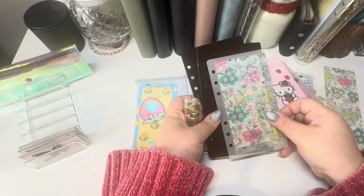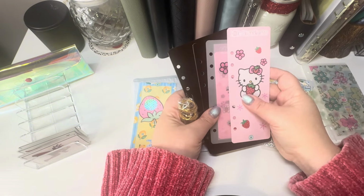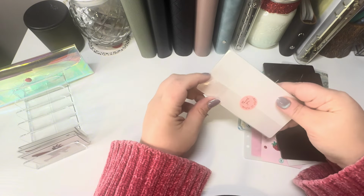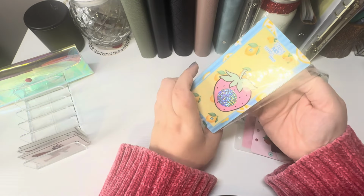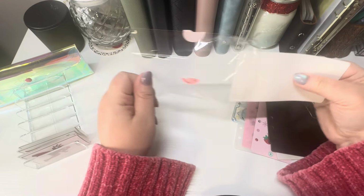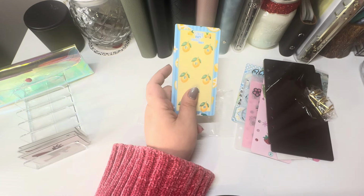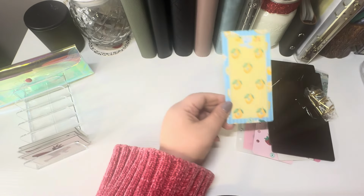Actually, I could probably do all of my Hello Kitty and Friends in one of these, because they all have like a neutral base to them. This freebie, following the lemon vibes, I actually might put stickers over that to make it a scratch and save because it's super cute. So a cute scratch off strawberry. I'm gonna add that to my mini. And then a lemon saver. Super cute. Thank you, Izzy.